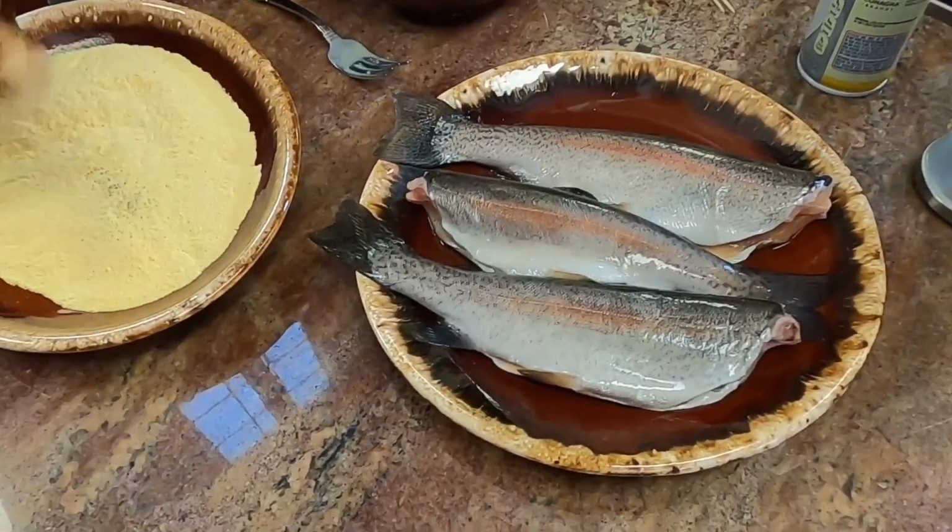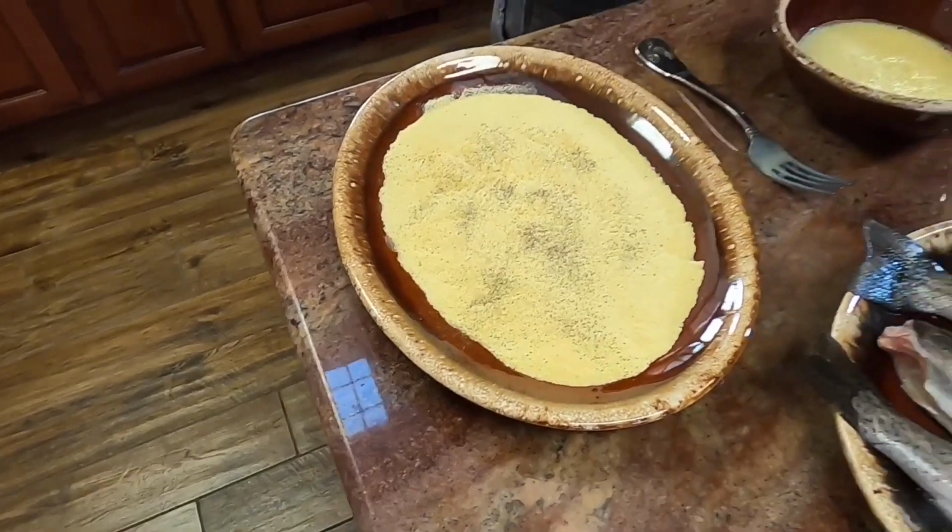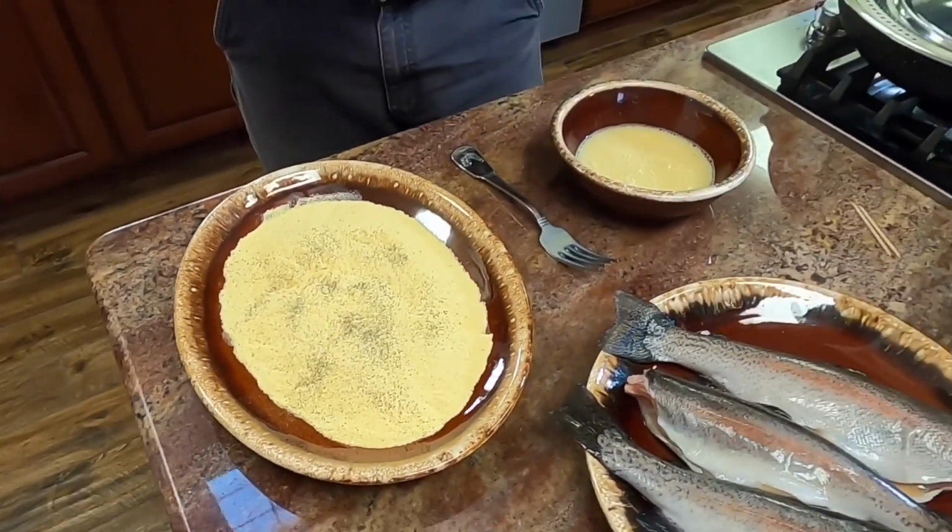This is kind of a two-part sort of a deal. If you wanted to eat these trout by themselves, you could do it this way. This is how I like to do it. But we're going to use this way to prepare the fish for our fish tacos. We're going to season up the cornmeal here, just a little bit of pepper and salt.